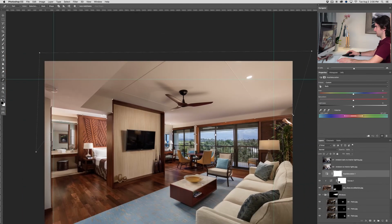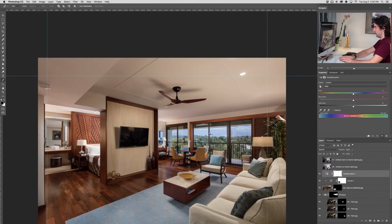All right, once we have our ceiling selected, you can hit Command Enter and Shift F6 to feather that. And we can delete the original layer mask, and I'm going to apply our new mask to that hue and saturation layer. And we'll do the same trick.